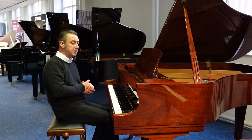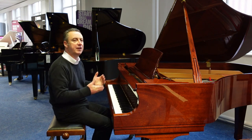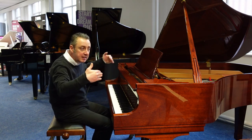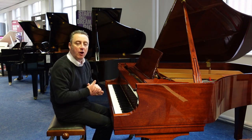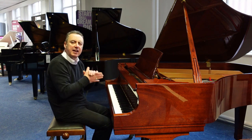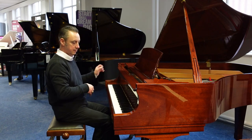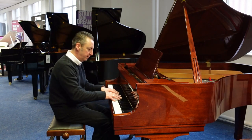It's a performance edition, so it has some great features, like a tapered soundboard, which will give it a better tone, and an inner rim of hard rock maple that reflects the sound back in and gives a fabulous sustain. Just to show you a bit of the depth, listen to this. Lovely tone.